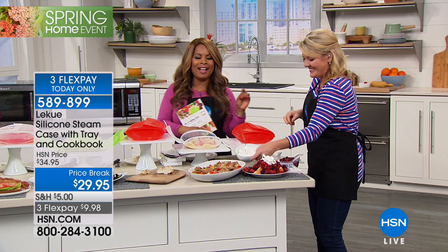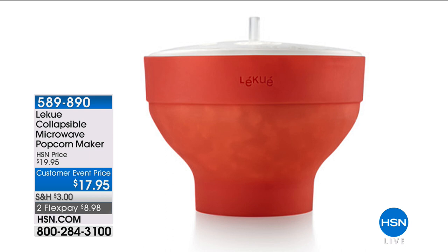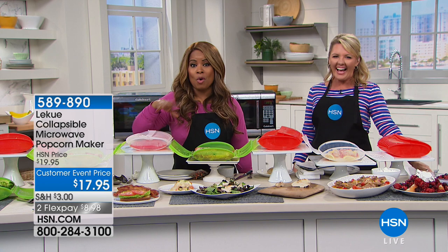All right, so the Popcorn Maker by Laquay. We've presented this before. Same concept, that platinum-grade silicone, and you can make cups of popcorn in just minutes. No oil, no nasty chemicals, no preservatives you don't know the name of, just clean eating popcorn. 60 calories a cup. That popcorn maker comes with the best popcorn recipes I've ever tried. It's worth it just to get the popcorn recipes.